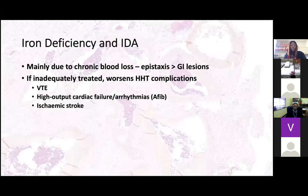A common way in which these patients present is with iron deficiency and iron deficiency anemia, and it's very important to treat these patients adequately. It's commonly due to this leaking tap, which is the epistaxis, more so than the GI lesions that may be present. If inadequately treated, these patients have worsening complications with venous thromboembolism from a reactive thrombocytosis. They have worsening high output cardiac failure and arrhythmias, and the risk for ischemic stroke goes up.